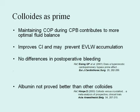In a meta-analysis performed by Himpe, including almost 1,000 patients, it was concluded that colloid improves fluid balance, and albumin was not necessarily associated with better results than other colloids. Significantly higher platelet counts were found with crystalloid compared to colloids, but no differences were found comparing bleeding.